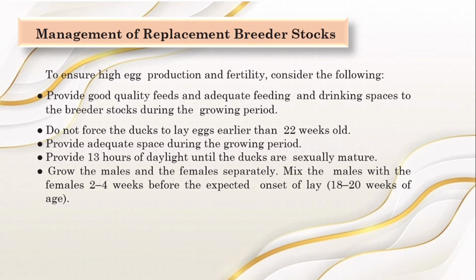Do not force the ducks to lay eggs earlier than 22 weeks old. Early laying results in many small eggs which are not suited for balut production. Provide adequate space during the growing period. Provide 13 hours of daylight until the ducks are sexually mature. Grow the males and the females separately. Mix the males with the females 2 to 4 weeks before the expected onset of lay.